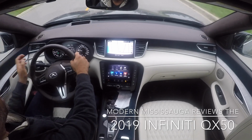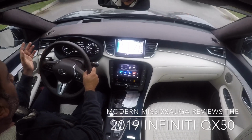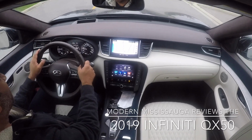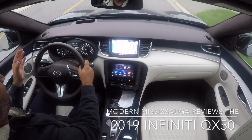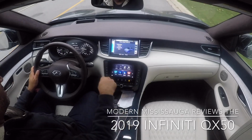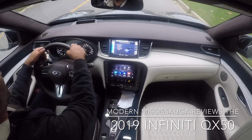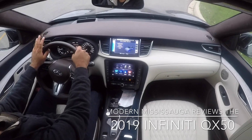But if you're just running around city streets or the highway, throw it in standard, throw it in sport. And that's how you're going to get that needed acceleration, whether it's to get out of a potential collision situation or whatever. But anyways, enough about that. Let's put the car back in standard. The drive is absolutely wonderful.